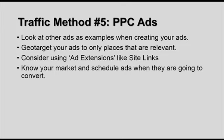Know your market and schedule ads when they are going to convert. A lot of times people will know, like, between Monday through Friday, I'm going to get the best results, and on the weekends, I don't really get that many people. So I'm going to shut my ads off on the weekend. So know those types of things as well. Now, if you're in a market like the work from home business market, those people could be up all the time. So you could just run your ads all day long.